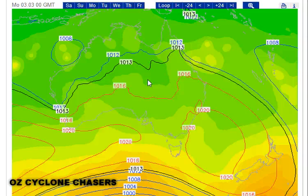Hopefully by Tuesday we'll have a much better, much clearer understanding of which of these systems will form, if any, and which direction they will move.